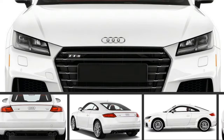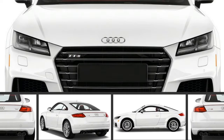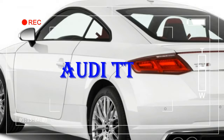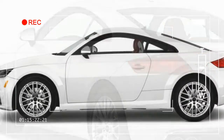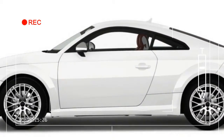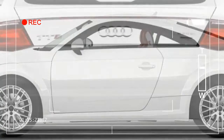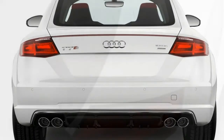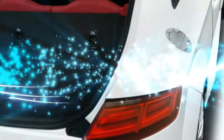The TT was originally based on Volkswagen-Audi running gear shared by the Audi A4. It struck a fresh styling chord when it first arrived. Audi's prior coupes, from the 1980s Coupe GT to the unloved Audi 90 Coupe, had been more characteristically German. The Audi TT brought a lovingly detailed, Art Deco-influenced look to the sporty realm.